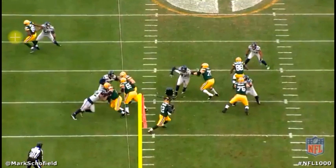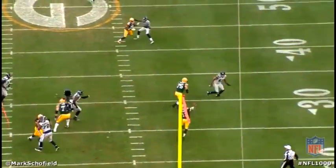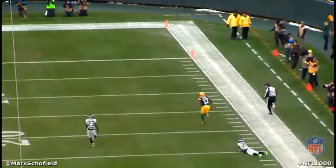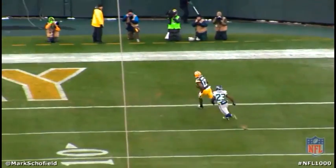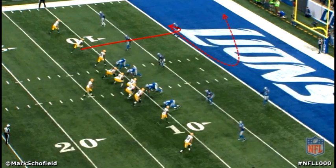See, Rodgers wants to go to this side of the field, but he can't. And the pocket starts to break down, so he's flushed to the right. Flick of the wrist. Just an incredible throw. Snap to throw time on that play was 3.39 seconds from snap to release.